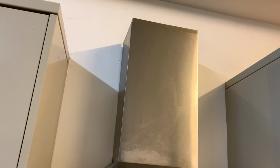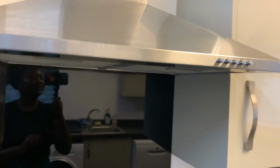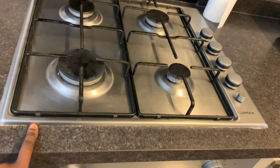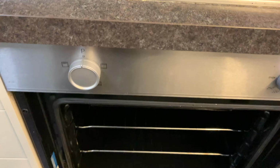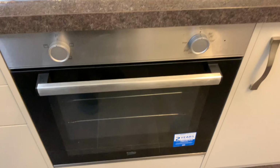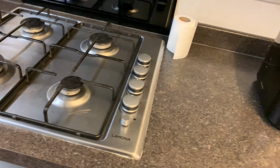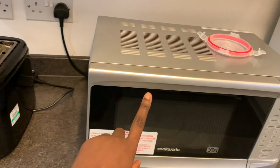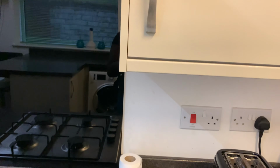So guys, we also have this, I can't remember the name, but I'll put it. So this is our gas cooker, and down there we have the oven. I don't know if I'm going to be using this because I don't bake, but let's see how it goes. So we have the toaster and the microwave.